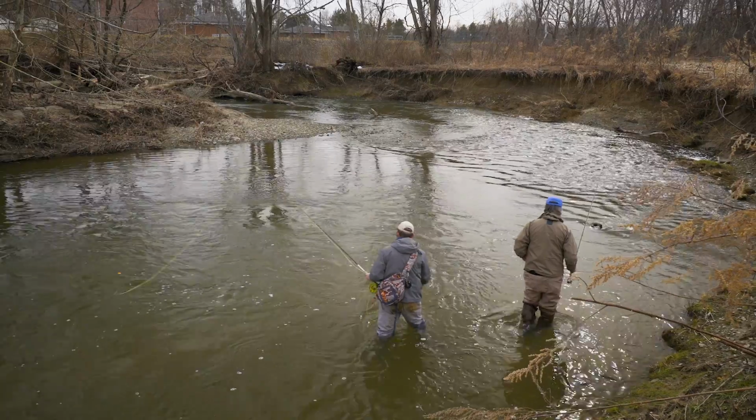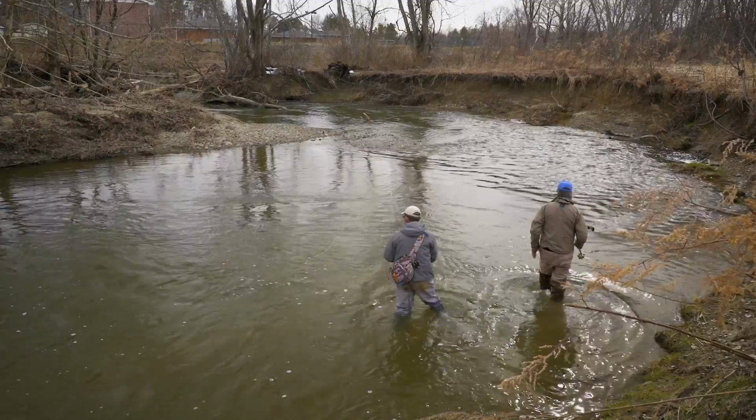I'd be glad to show you how, Tom. And you know, that is probably one of the most important things, is to adjust for the conditions that you're standing over. And as you move up and down the stream, it changes. Or from day to day, your weather system changes, you get more water.